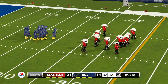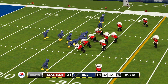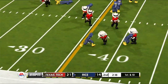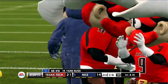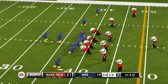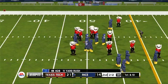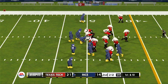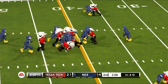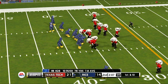In a game that's this close, you can't afford to waste possessions. Makes it out to about the 39. And he tackles him hard at the 49-yard line. He's at the 40. Makes it out to about the 36. That's a gain of 15 on the ball. First down.